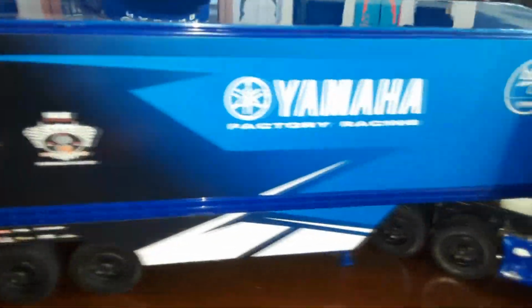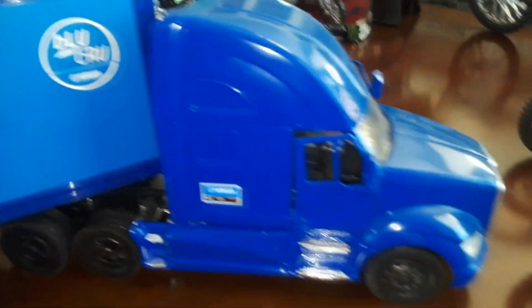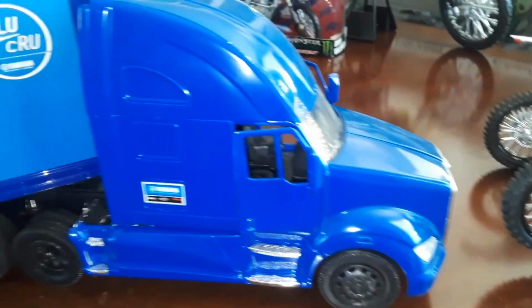Okay, let's move on to the Yamaha. Same thing, 1:32 scale Yamaha truck. Black rims. Doors open. Same thing, bikes don't fit in the back. But you can fit a little quad back there. Obviously, we got one back there.